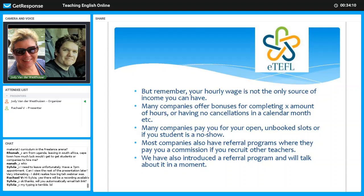Most companies also have referral programs where they pay you a commission if you recruit other teachers. I know Dada, for example, pays you $100. When you sign up, they give you a link with a long string of code at the end of it, and if somebody clicks on that link, signs up, and gets hired, as a thank you they will give you $100. This is something I've done with ETEFL Online as well. We've also introduced a referral program, but we'll talk about that a little bit later.